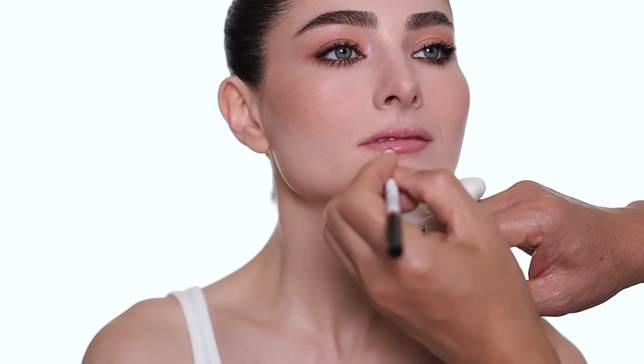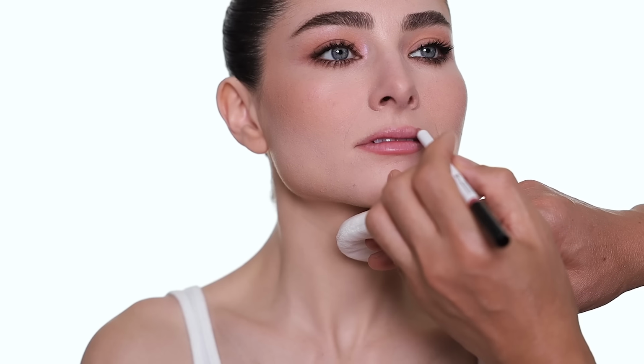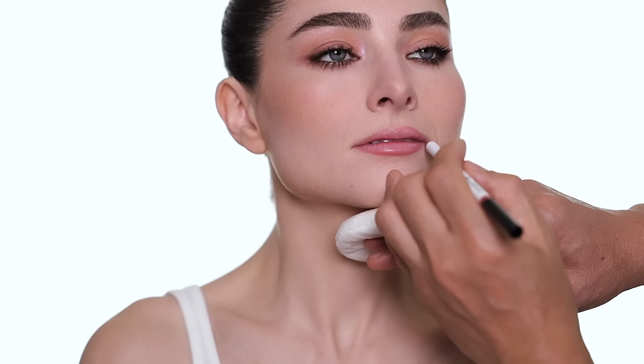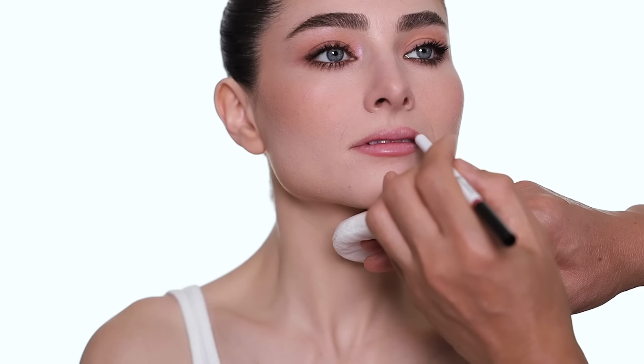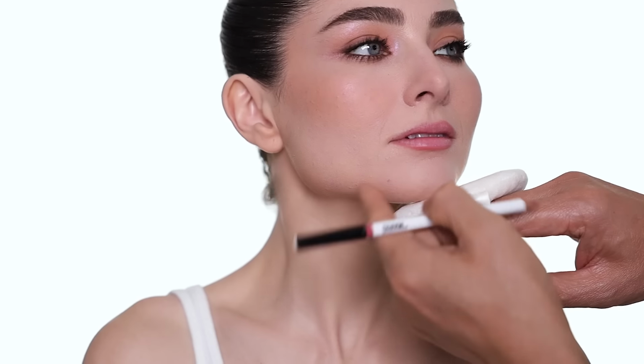The lip liner and the lipstick I'm using are very similar shades. So I just outline the shape a little bit first before I even apply the lipstick. Slightly a little more, yeah.